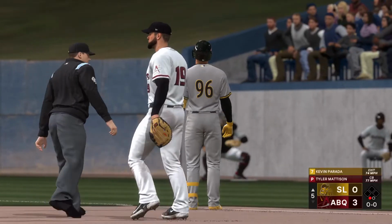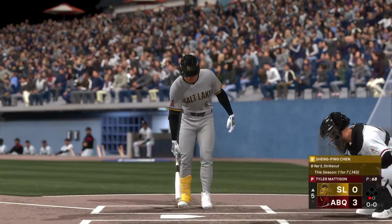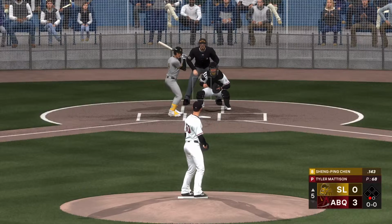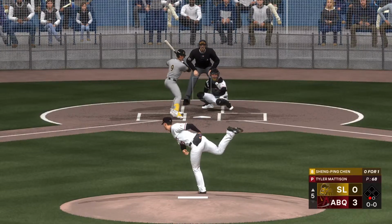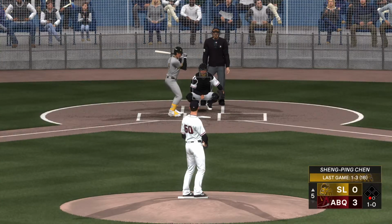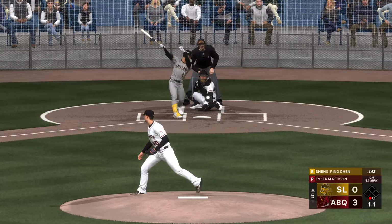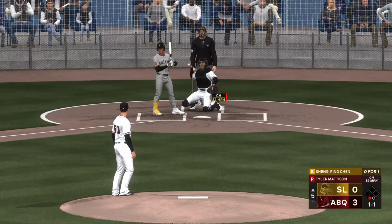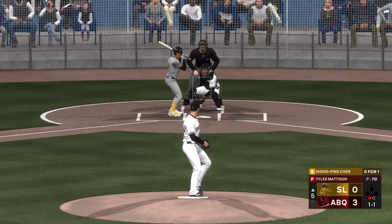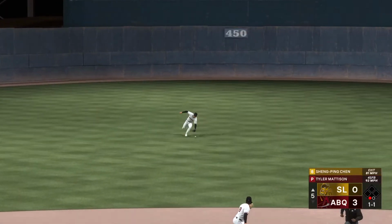Now batting, third baseman Shengping Chen. 0 for 1 so far. Ball. That's 24 years old, and he was born in Taiwan. Here's the 1-0 offering. 1-1. So they get a runner on with a 1-out single.